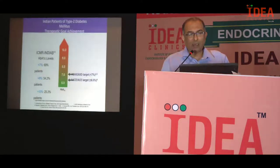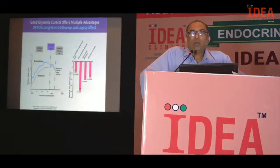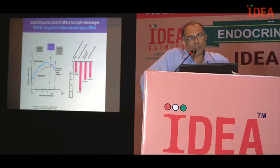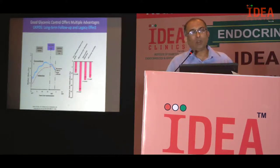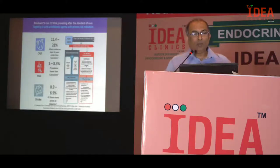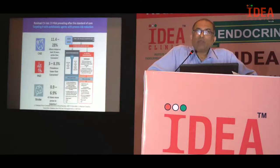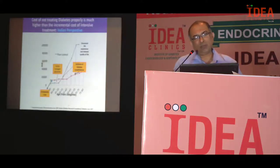And we know that when they're not at goal, they are at very high risk of the various problems associated with diabetes, that is the microvascular complications and the cardiovascular complications. We also have good evidence from studies like the UKPDS, which has shown that early aggressive management of these patients is going to prevent the complications. So in that background, we see there is a significant problem in these patients, and a significant residual risk in spite of all the medications that we're using, so we need to optimize their glycemic control and use the newer therapeutic options that we have today.